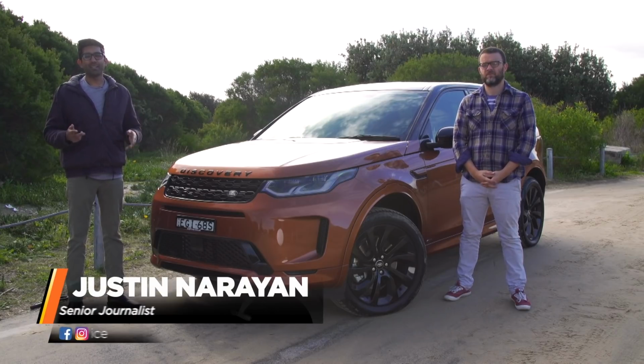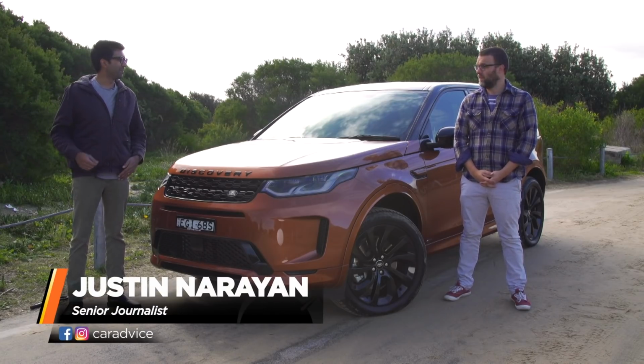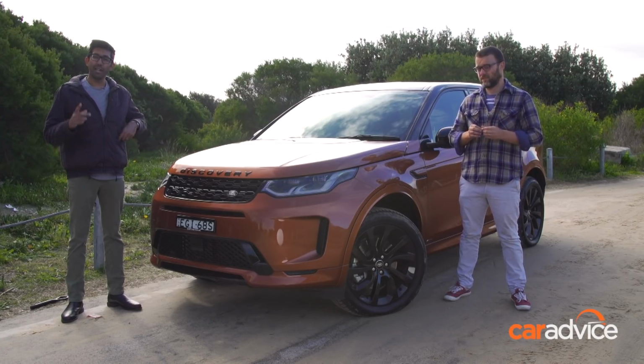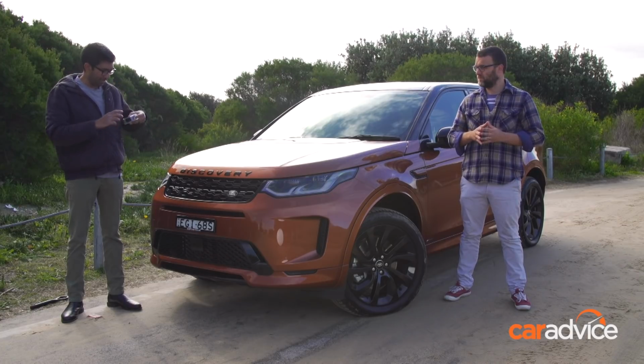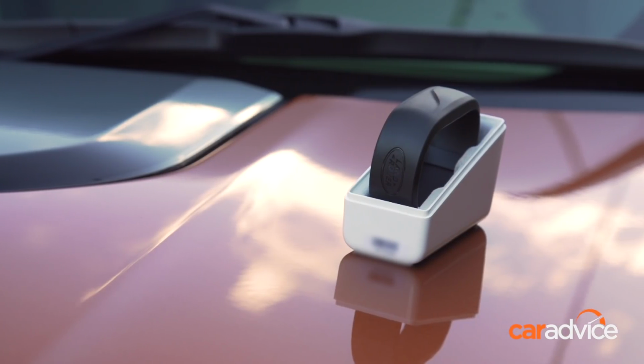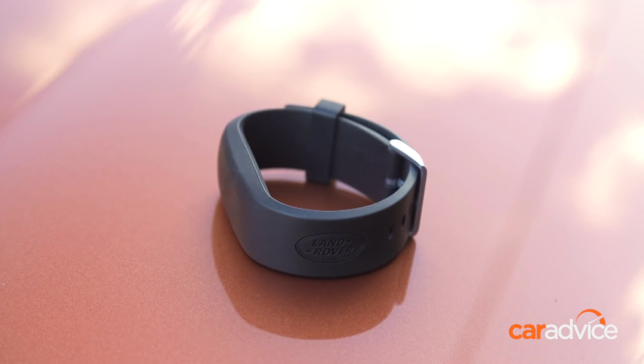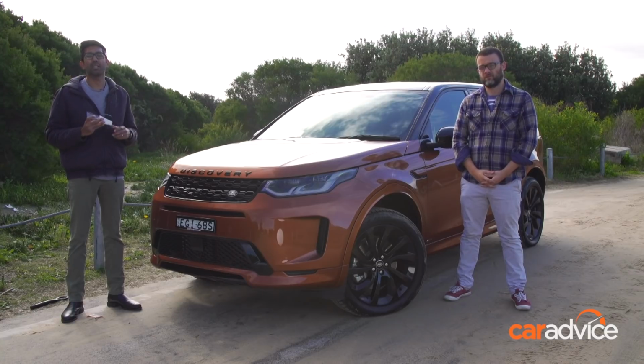Land Rover is a brand that sells itself on adventure. Wouldn't you agree, Sam? I definitely agree. I would say a Land Rover that isn't any good off-road probably isn't a Land Rover. There you go. And to top it off, with this car in particular, they even give you this little adventure key. What this is for is when you go off-road, to the beach, hiking, whatever it might be, you can leave your keys in the car and take this with you so you don't lose them.